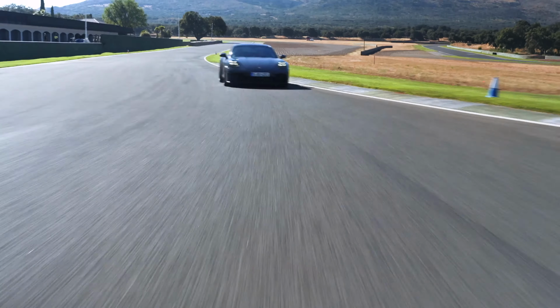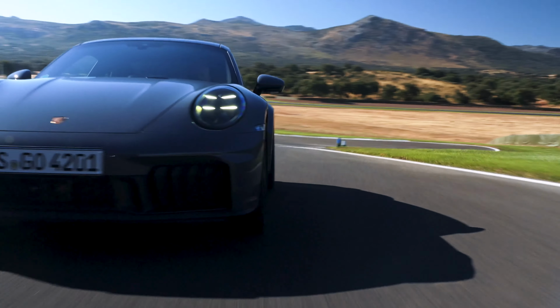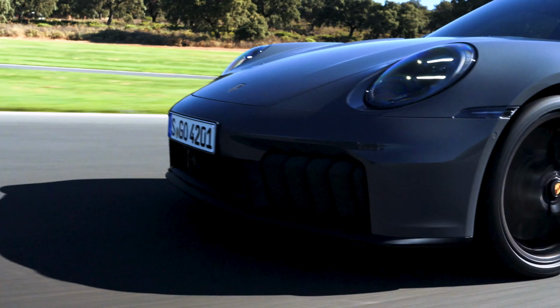This new hybrid system, with its electric motor and electric turbocharger, offers a blend of improved power delivery, response, and efficiency, setting a new standard for the Porsche 911 GTS.